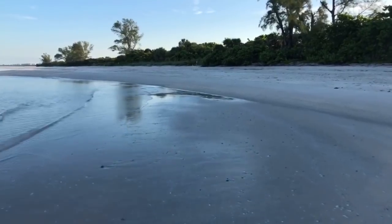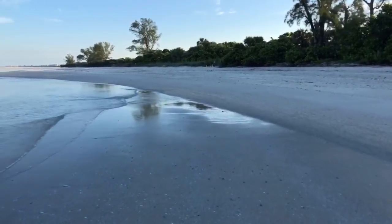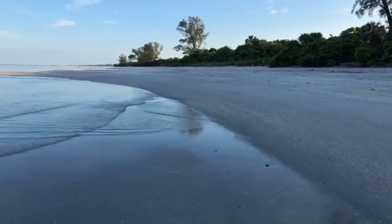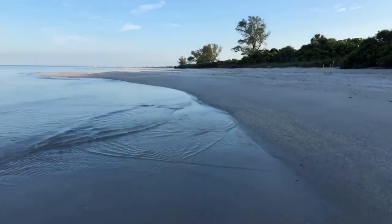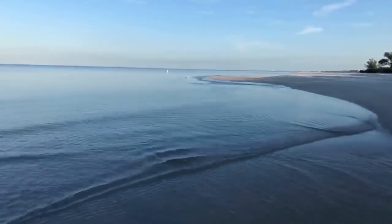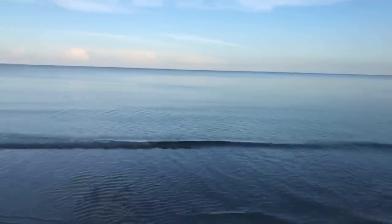It's just a never-ending battle here, keeping the beaches clean, picking up the dead fish and whatnot. As quick as they pick them up, more just wash in. I mean, sadly, God knows how many dead fish are floating out there in the Gulf. They will just be washing ashore. It's sad.